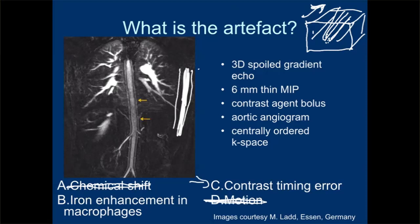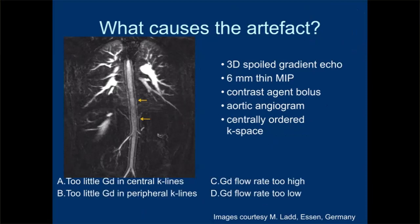Okay, so this is the artifact. So what causes the artifact? Let me just give you an idea. I mean, this is acquisition over a few minutes. Okay, like 3-4 minutes. While you inject contrast, the contrast moves through the body and you collect data and you start from the center of K-space and then you go out.